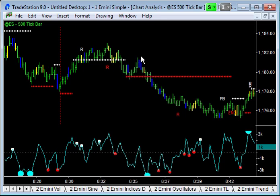So this blue professional bar, same kind of thing, taking profits when we start to have a little bit of a retrace as soon as the low of that blue professional bar gets taken out.